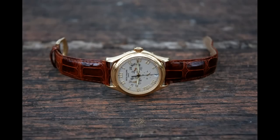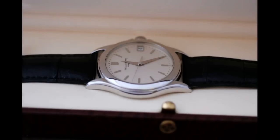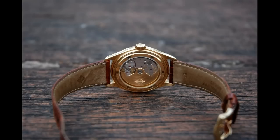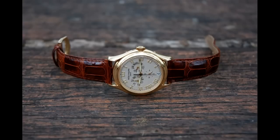And this is a really interesting question. What makes a Patek so expensive? And you look at my complication, the Patek annual calendar. Well, it's pretty obvious there. Day, date, and the day of the week. I mean, it's just a magic complication.